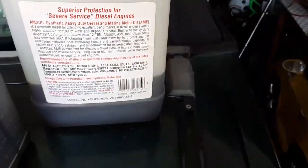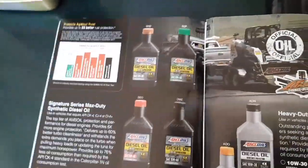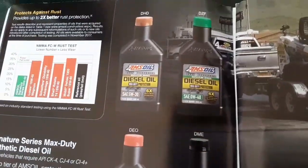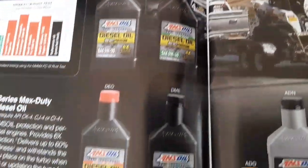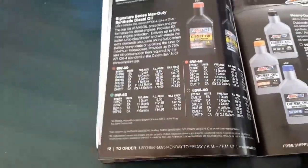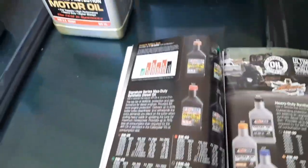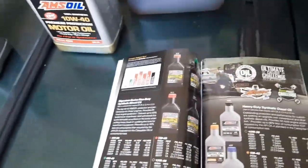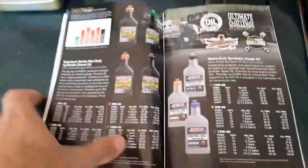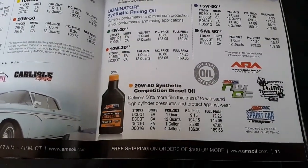But let's look just to show you. We're getting off topic here, but here's the newest Amsoil diesel oils, and they've got some lower viscosities, and these are all CK-4, I'm sorry. Yeah, the highest spec, and they're really excellent for diesels. They also have a competition racing diesel oil.